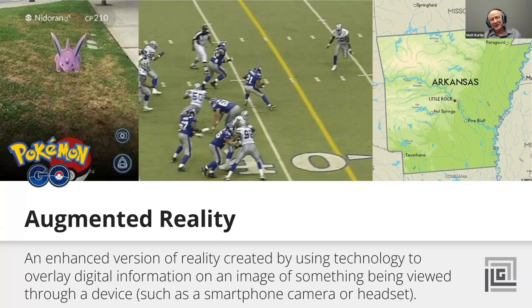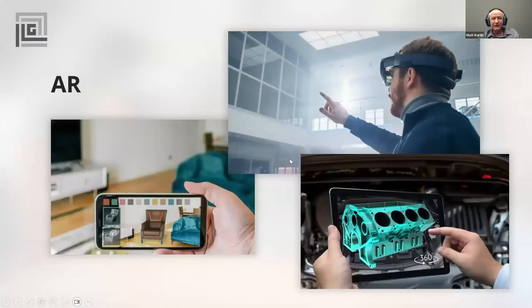Next example, you see this in many sports. In football here, you're seeing where the first down line is. You see oftentimes in hockey, somebody highlighting where the puck is if it's hard to see on TV. And last example, AR is just the initials for Arkansas there for fun. But let's talk about how augmented reality can be helpful.